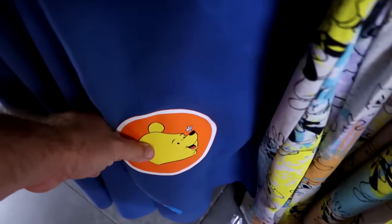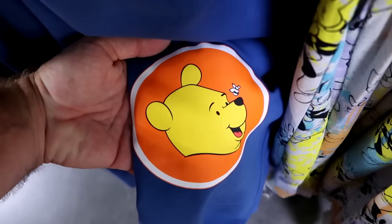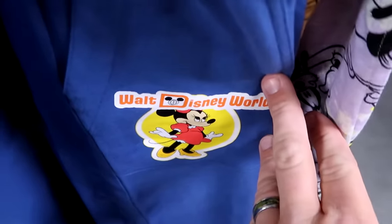I do want to show you a couple other pairs of sweatpants for winter coming up. This is another brand new pair with these circle patterns. You have Winnie the Pooh, Mickey Mouse is hanging out there at the bottom. Let's see what else we have. It says Walt Disney World with Minnie Mouse. These guys are $30, marked down from $50.